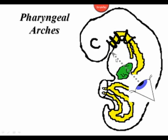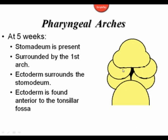If we look into the stomadeum from this direction, this is what we would be able to see. We would see a frontal nasal prominence. We would see first arch structures, and there are 4 prominences we can identify here. And all these 5 prominences will all surround the stomadeum. The ectoderm of the stomadeum will continue all the way posteriorly to the tonsillar fossa.